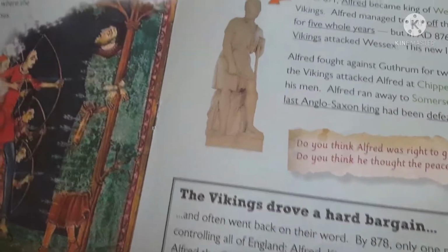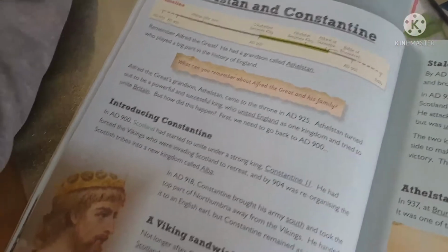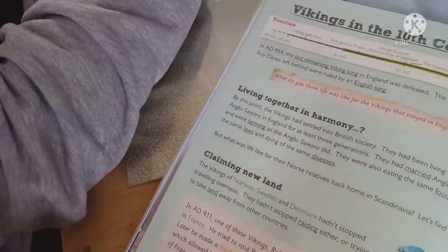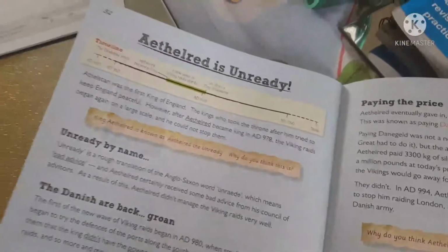I still can't see anything that mentions something that was quite important. So we've got Alfred the Great. It covers the Danes and the Danelaw. Like I say, the pictures are good, and pictures of finds and things are really good. Viking Jorvik. Athelstan and Constantine. Vikings in the 10th century. But yes, I'm very surprised that it doesn't mention where we're going to. We have York and we have Linda's farm, but where we're going to, I'm surprised it's not mentioned at all. Athelred is unready.